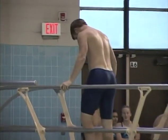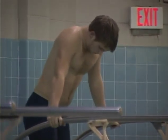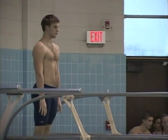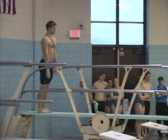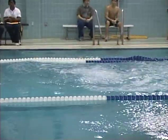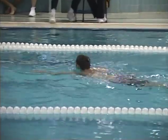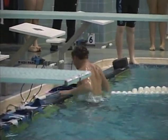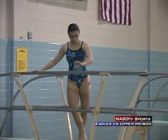Upper Merion is up next. He did a reverse dive with 1.5 somersaults. He landed 5.5, 6 feet out. And his scores were 4, 4, and 4. You're supposed to land about 3 feet in. He leaned off the board, which is why I pushed him out so far. And that's why he also got 4s instead of 5s or 6s. He also popped out of an arch instead of straight.